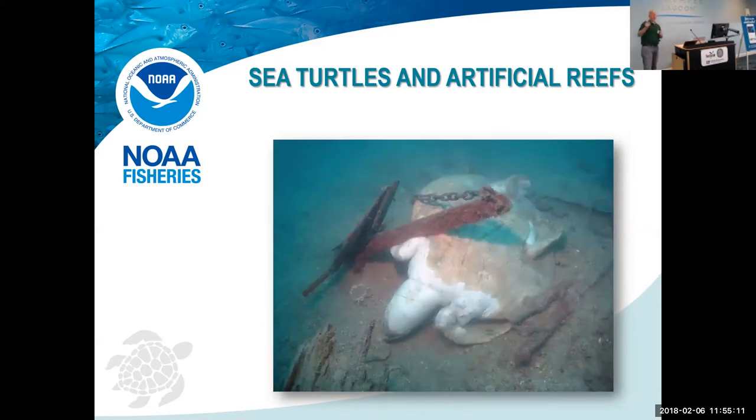And that was kind of the turning point for me: how often does this happen? If I see two freshly dead turtles on the same wreck on the same day, and we know there's thousands of objects out there, material, this could potentially be an issue.